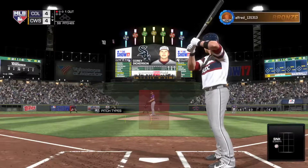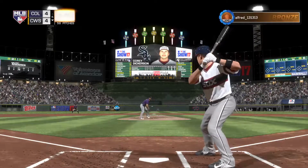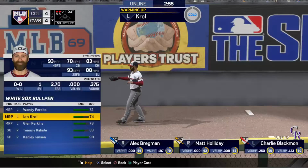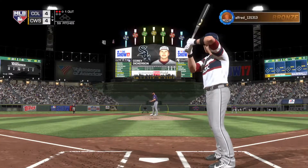And this is just off the outside corner for a ball, 1-0. And he misses again, 2-0. Wow, not a great spot to be in right now. 2-0 to a great hitter like this. This is when you really have to pay attention as a pitcher. And if you have good off-speed stuff, this might be the time to start mixing in your off-speed stuff.